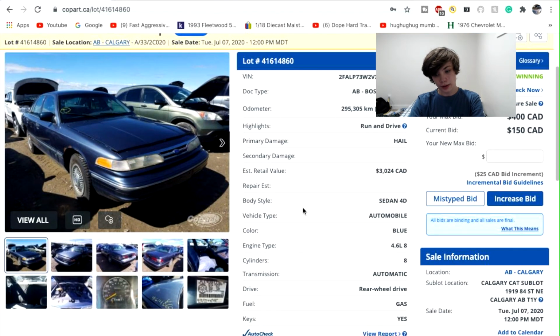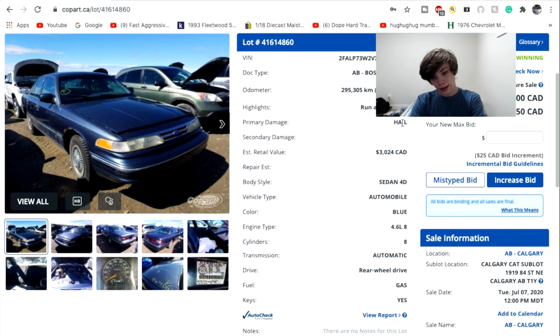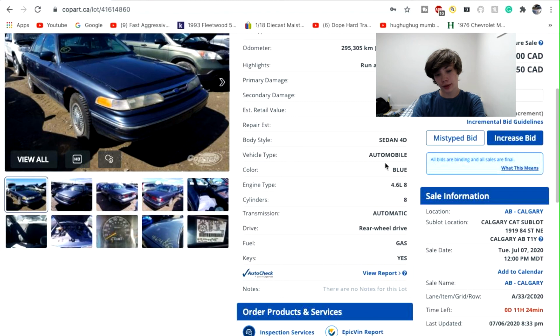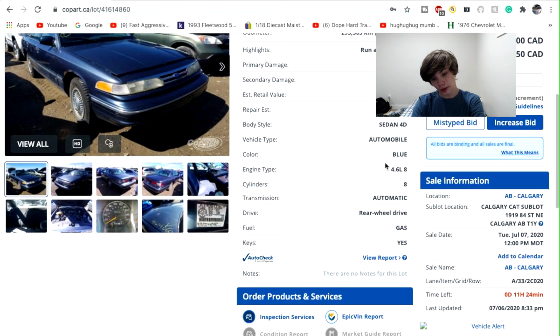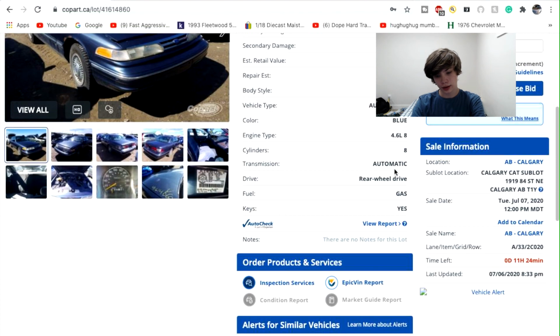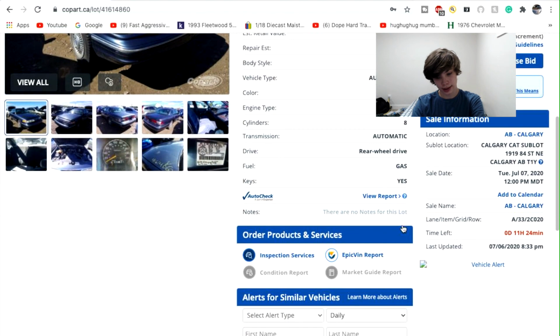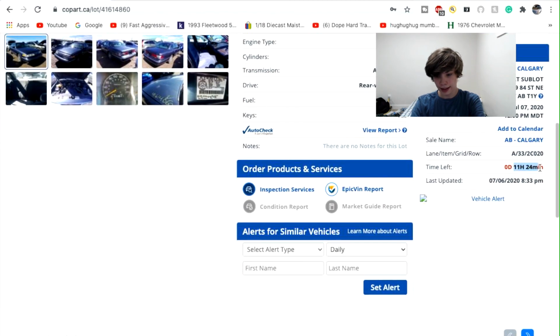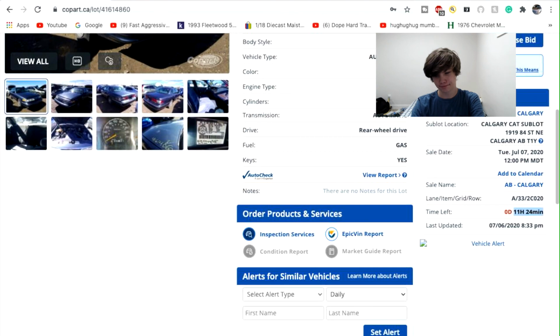Going over some of the other details here, you can see hail damage, it's run and drive, 295, and it is a clean title. You can see the Alberta sale is active. The estimated retail value, I don't even pay attention to that. This thing, even if I fix the hail damage, $1,300 max. Sedan 4-door. It's blue. 4.6, like I said. It's an automatic, rear-wheel drive, gasoline, and it has keys, which makes sense. And you can see 11 hours, 24 minutes left. I'm very, very eager to see if I win this or not.